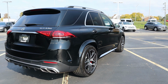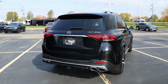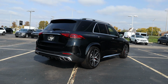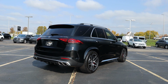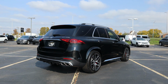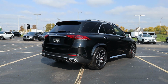And let's take a look at the back part of this vehicle right here. First of all, look how it sits. You know it's a beefy car because it just looks it. You know it's fast. Take a look at the back of it. The wraparound LED taillights, the GLE 63S logo, the AMG logo on the other side. Massive, massive exhaust. Wind diffusers right on the bottom of it, the air diffusers.